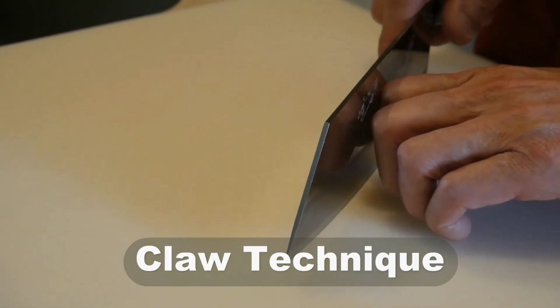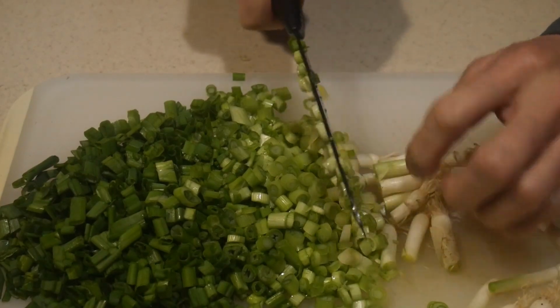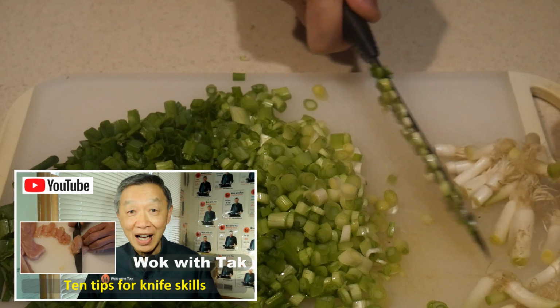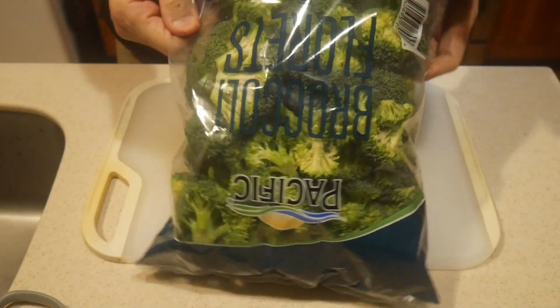I use a method known as the claw technique. This is an excellent technique that will prevent you from cutting yourself. And you can take a look at this video if you want to learn more about this claw technique.